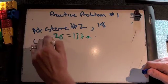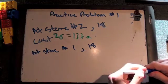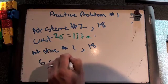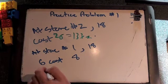Okay, at store number 1, how much do 18 cost? Do you remember how much they were at store number 1? Yeah. It was 6 for $8. So how are we going to figure out how much 18 costs? It's 3 times 8. Well, 6 times 3 is 18. 6 costs how much? 8? Yeah. Okay. So this is $24.